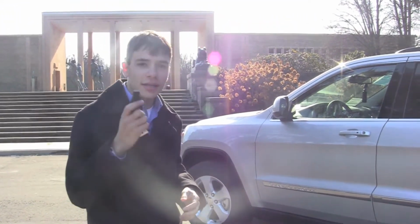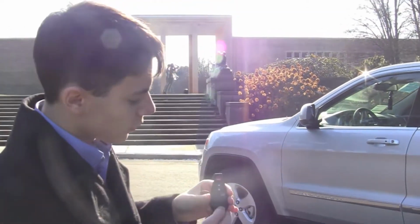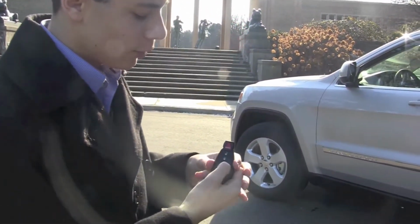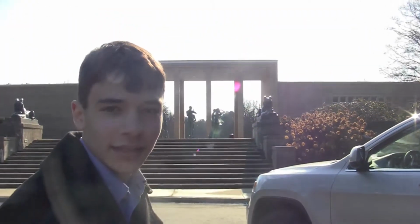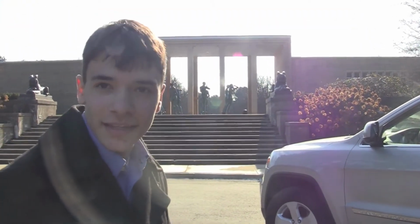So all you have to do is take the key, see the two-time button, press it two times, the car beeps and acknowledges that you're starting it, and then we're good to go.